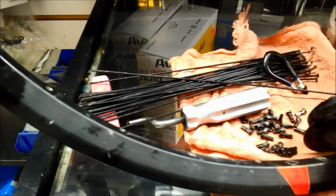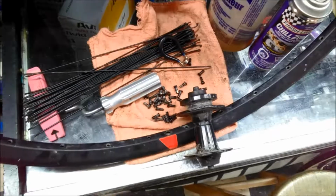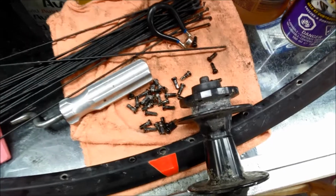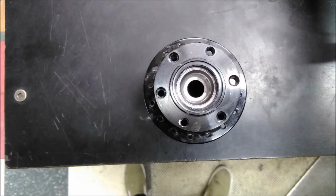Woo. So when I talked about Alex beating up his bike a lot, this is what I meant. So this is the front wheel from Alex's bike. One side of the hub is beat up, but reasonably intact. It's functional. It looks like this.